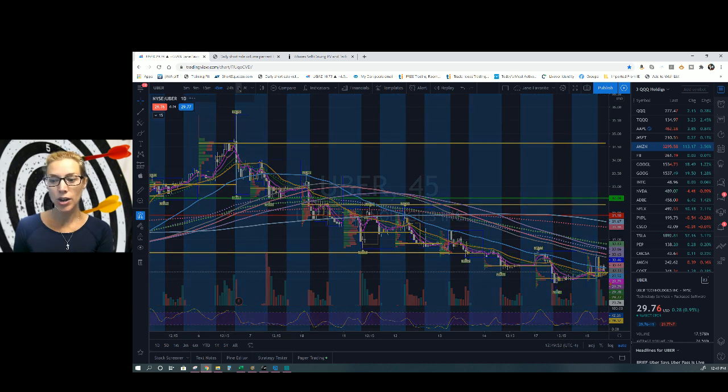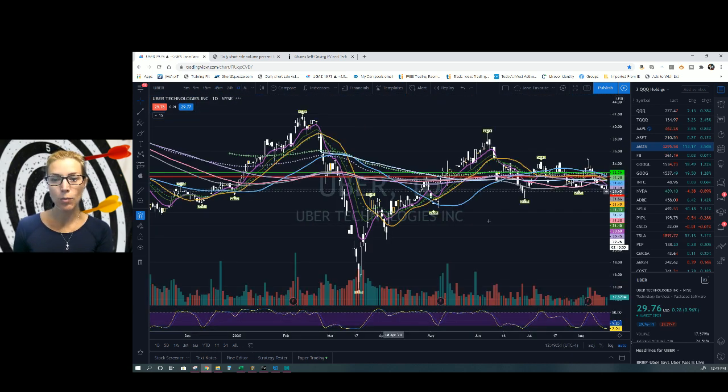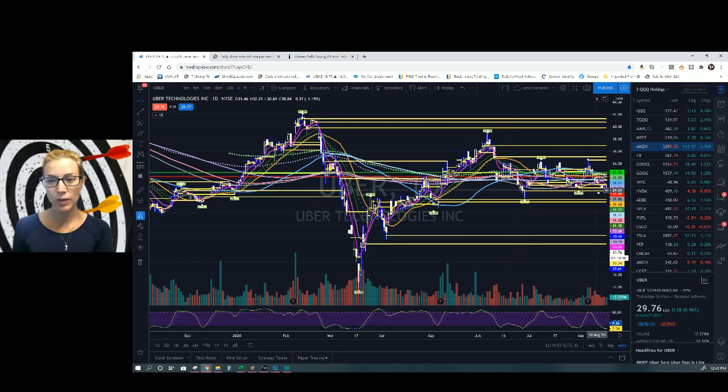On our daily chart, when we back it back even more, it looks like we've had this consolidation area. We've got a gap right down here, using the volume profile again, or session volume on TradingView, down to 28.15. There was also big activity. There was an option sweep on Uber 31 puts for this Friday. So just be cautious on that one.